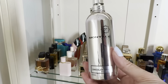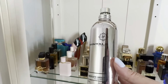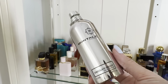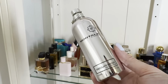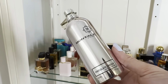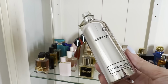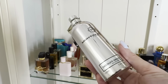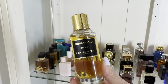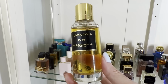The only Montal that has survived my entire collection. I've had many, I've decluttered many, but this one is Chocolate Greedy, and I love this fragrance. This is chocolate. It smells like powdered Nesquik, basically. I love it in the fall and winter. And I don't get any of that metallic note that I get from a lot of the Montals. To me, this just smells like fruits and powdery chocolate. The only Mancera that has survived as well, which that's about to change because there's another Mancera, Amore Cafe. That one I will be adding to my collection in the fall.